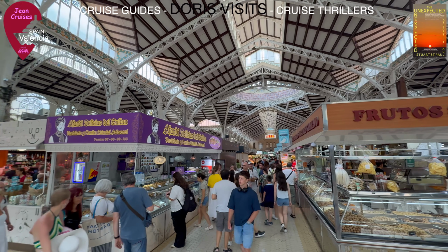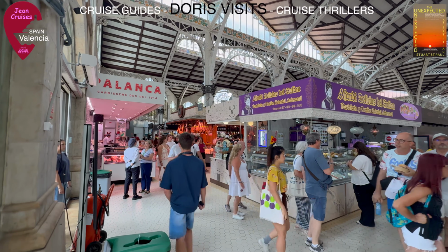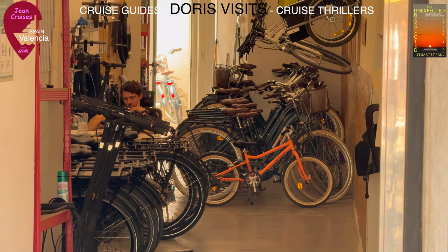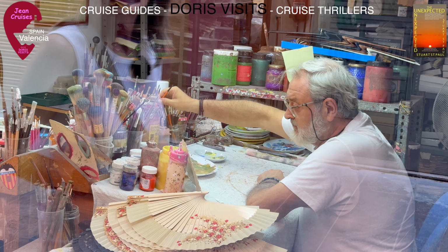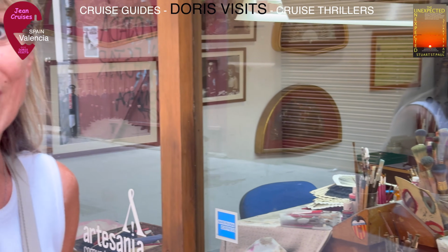So a big thank you to Victoria. We liked it so much we named our ship after her. Victoria was our guide for the day. She's from Free Walking Tours, and there's a suggested tip of between 15 and 50 euros. Other ways of getting around, well, there's the Segway and the bicycle. Amazing. It's making a fan.